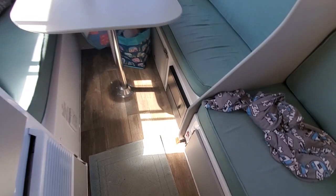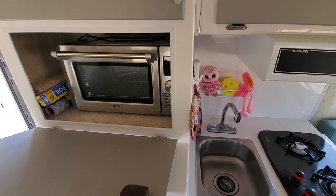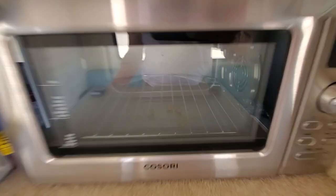A Little Home on the Road also gave us lighted switches for this, and lighted switches for the heater, so we know when they're on. Just a small thing that we like. We have a toaster oven in here that has peanuts that have fallen into it.